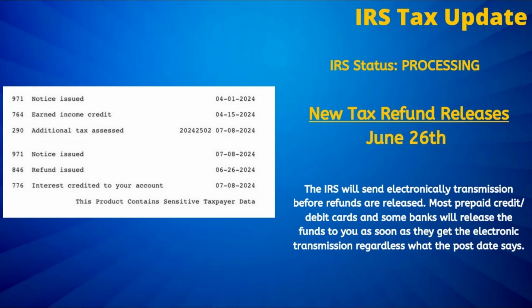Also, as an additional reminder, not all refund status results will update. So it is important to check your tax transcripts for the most up-to-date information available in regards to your tax return and refund processing.